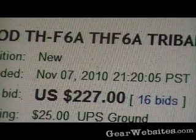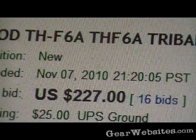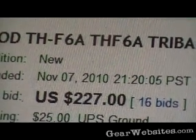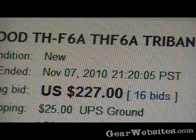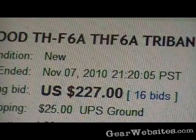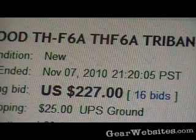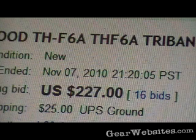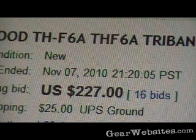Well, with $25 shipping, that's $250. It's basically $30 cheaper than you could buy this one used, or buy this one brand new for. So I guess it was a good deal, since it was still in the box, but it was a little high. The first one sold for $190, and I think that one was probably a pretty good deal. That one was coming from a guy who was a ham, and he had his call sign up there, so you know that he feels good about selling it.